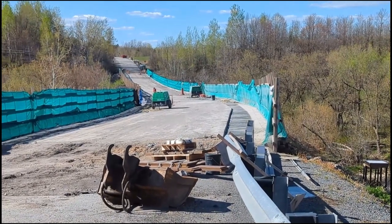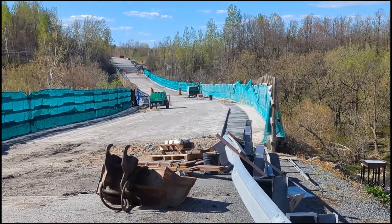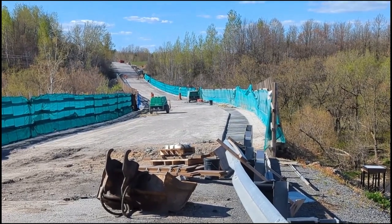So anyhow, 5 o'clock, about 63 kilometers in. So I'm on the home stretch now, not too far to go.